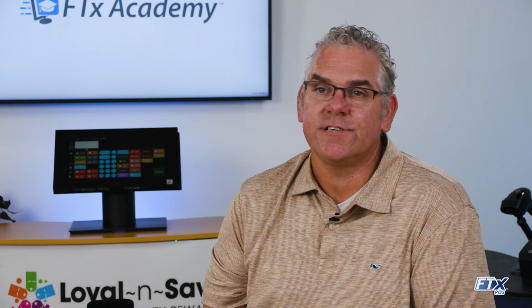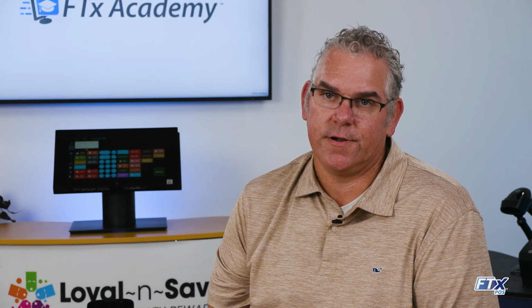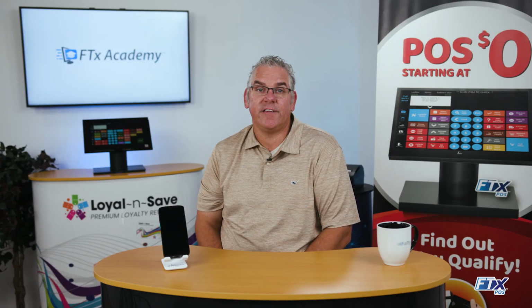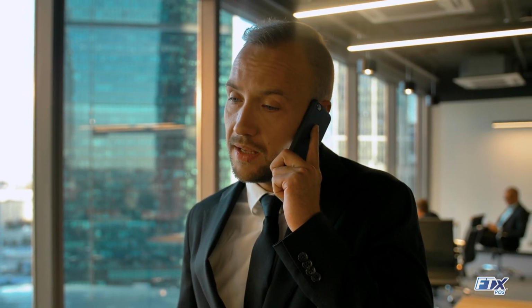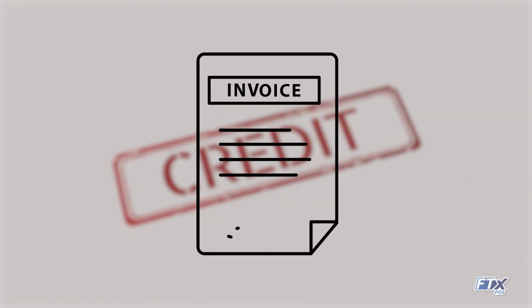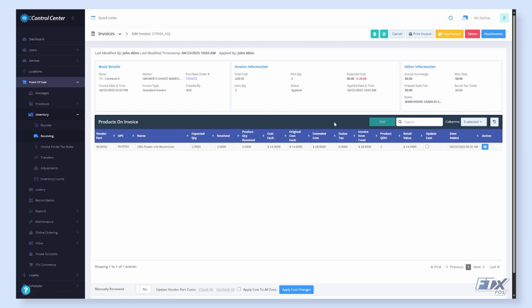The reason we do this instead of just editing or adjusting the existing EDI invoice is to make our paperwork match the vendor's paperwork. They have already applied the EDI invoice on their side. So if you call and say there are missing items, they're going to issue a credit or adjustment invoice, and we want to match that. This is especially helpful for accounting reconciliation.